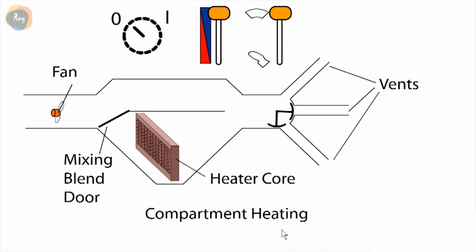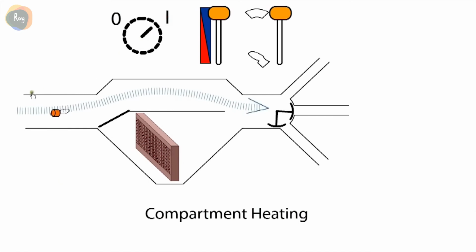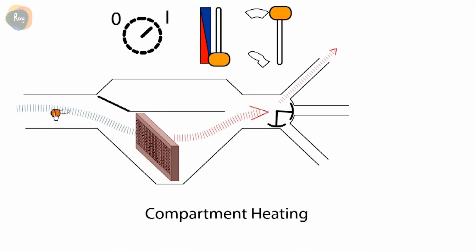For the interior heating system, coolant flows to the heater core located under the dashboard of the car. An electric fan assists with the movement of air, while a blend door is used to direct flow through the heater core when required. Vents direct air to the windscreen area for maintaining clear glass, to the passenger area, or to the floor area as required.